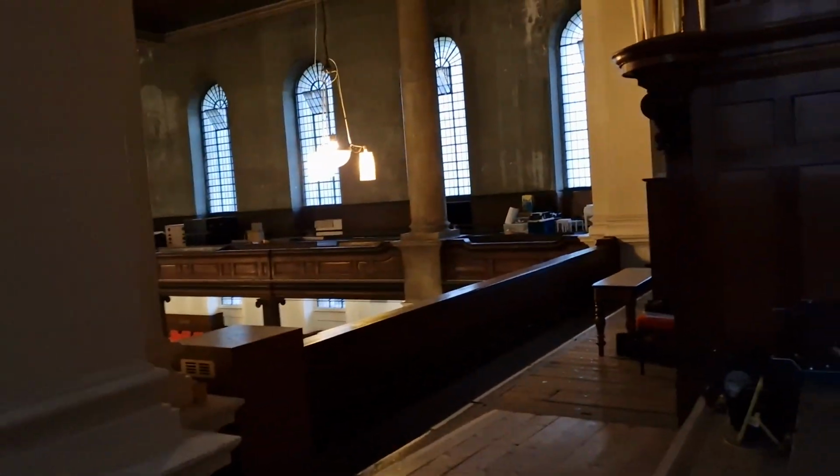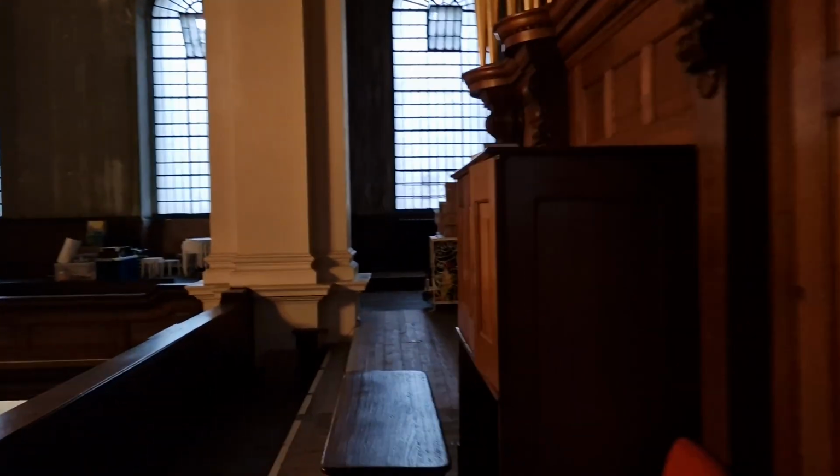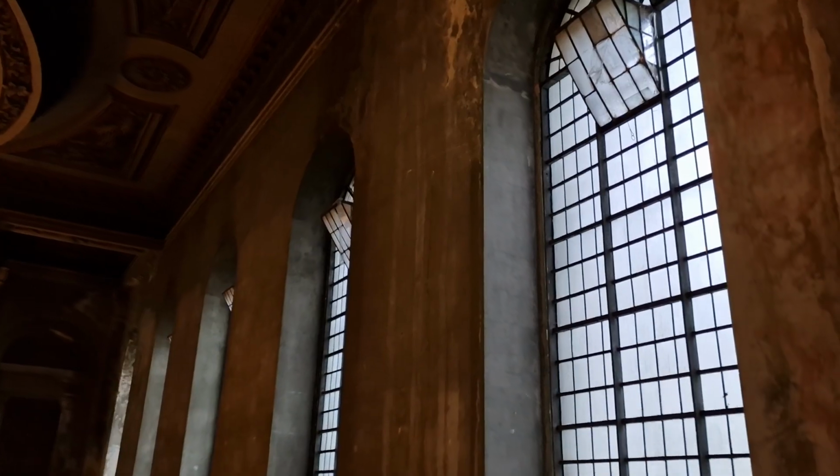Anyone could not admire these lovely churches, I do not know. But there we are. Can we get out through this door? No, I'll go back through the other one. There we are. Go back downstairs now. Light on.